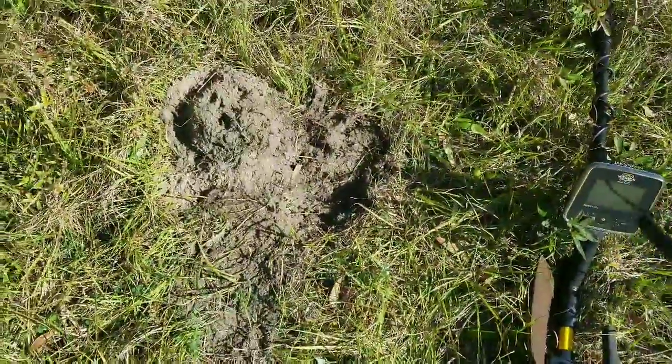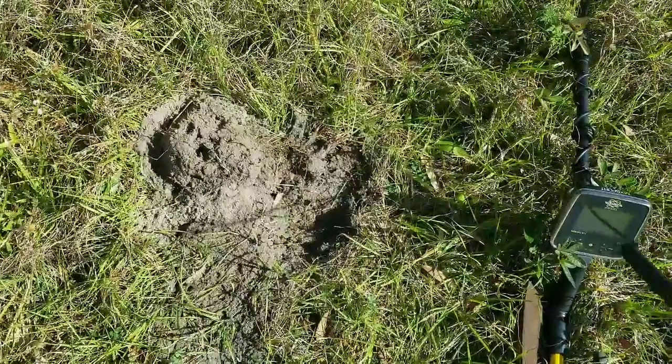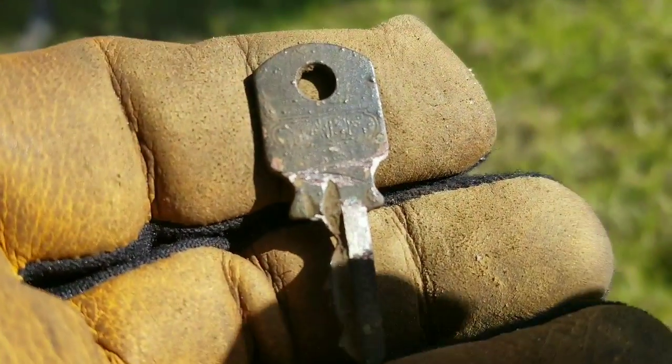I've been working over in that area there and just kind of worked my way across. Down there, it's a 54 signal, and it was pretty deep at the time. It was about 5 or 6 inches. I pulled out a key. It's got some writing on it. Let me see if I can get this in the light right.